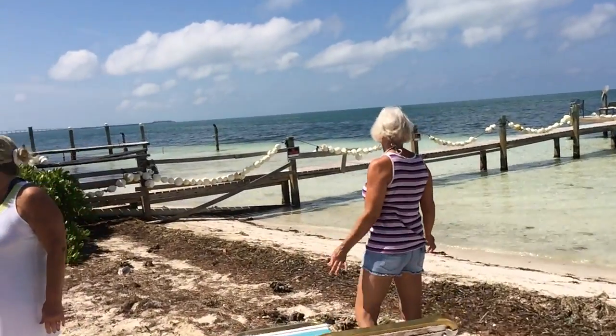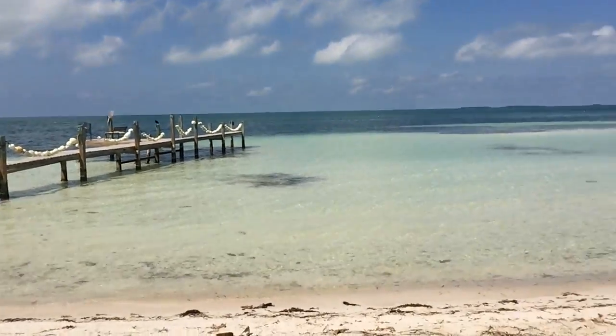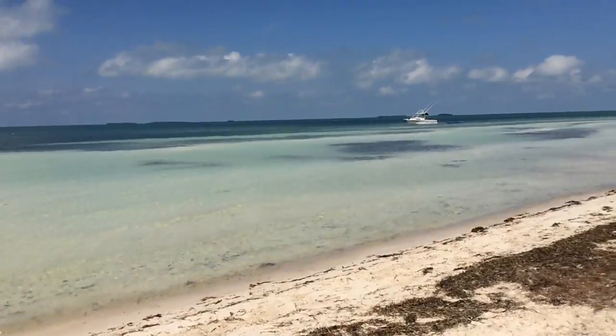We got a little dock too. Oh, that's theirs. Man, I got one. I think a fish. Look at that water. Look at that water. Crystal clear.